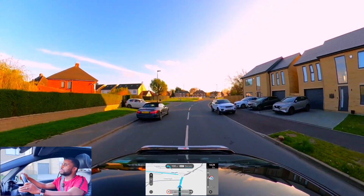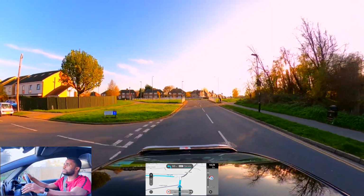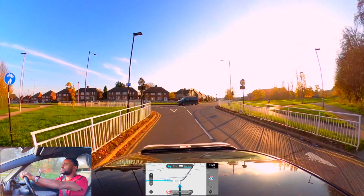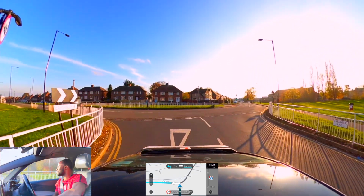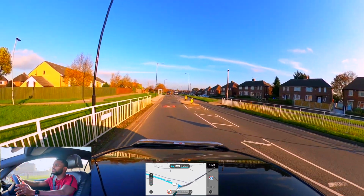The sun. So I'm turning after this road, so I'm just gonna wait to get here. Look out for the young girl on the bike. Okay, it's clear, and it's clear on the left, so I'm gonna go through.